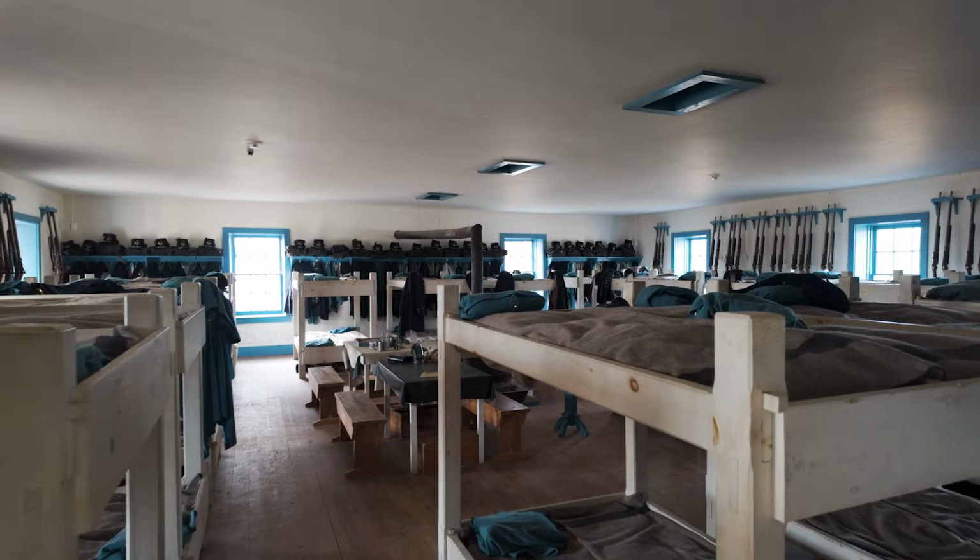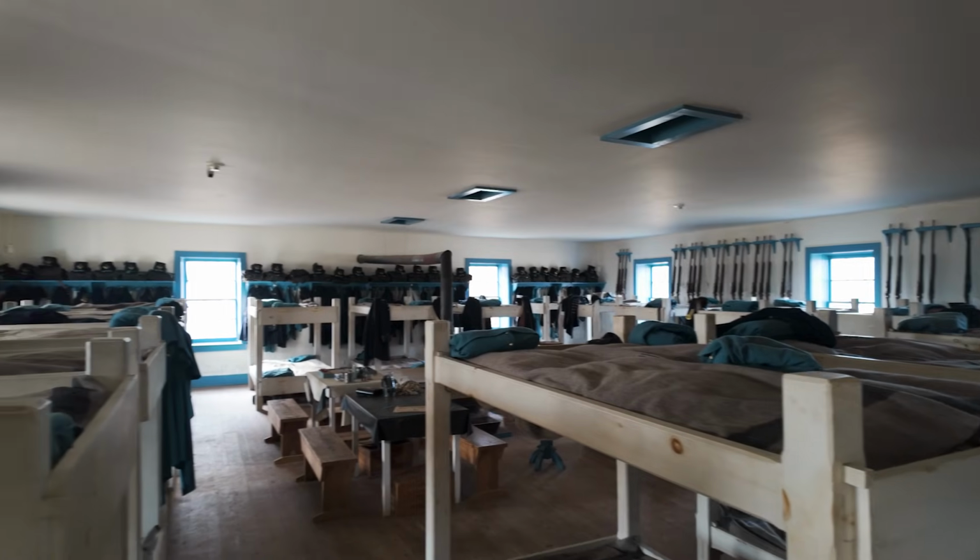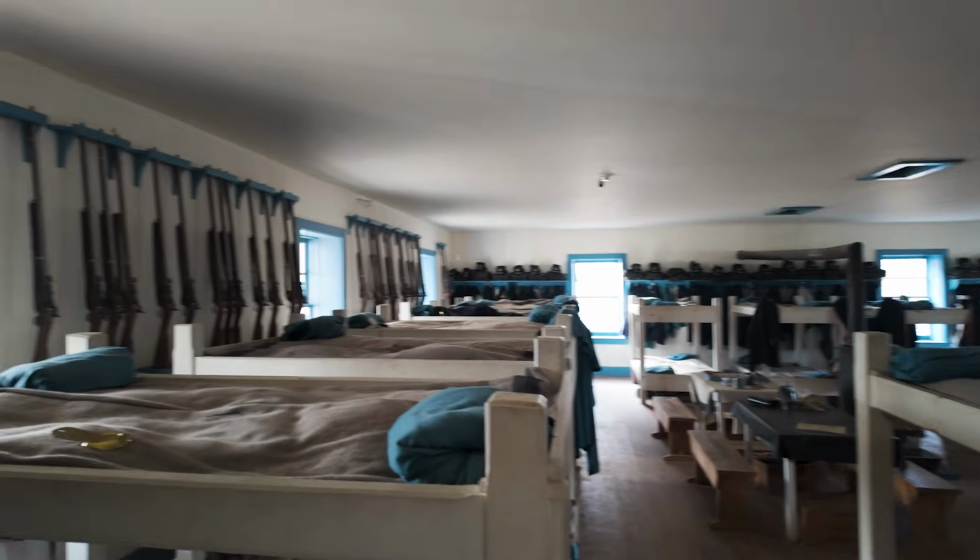The barracks are really interesting. They've got all the uniform packs lining the room around the outside. They've got repeating rifles.